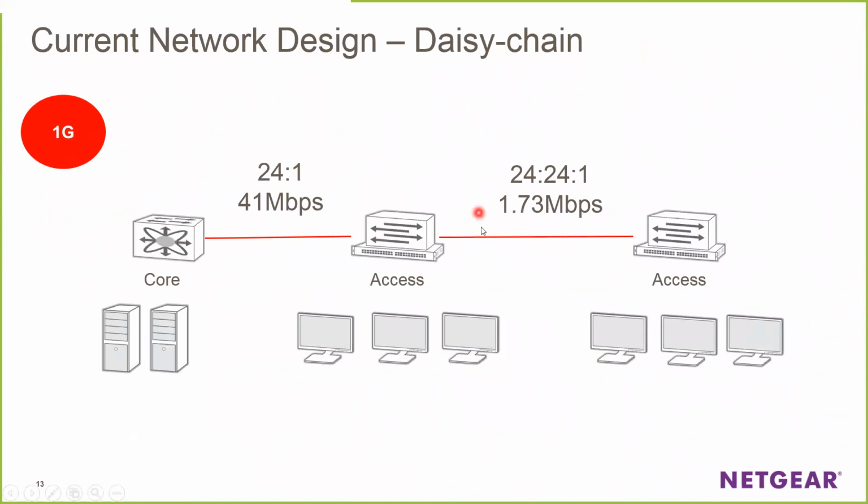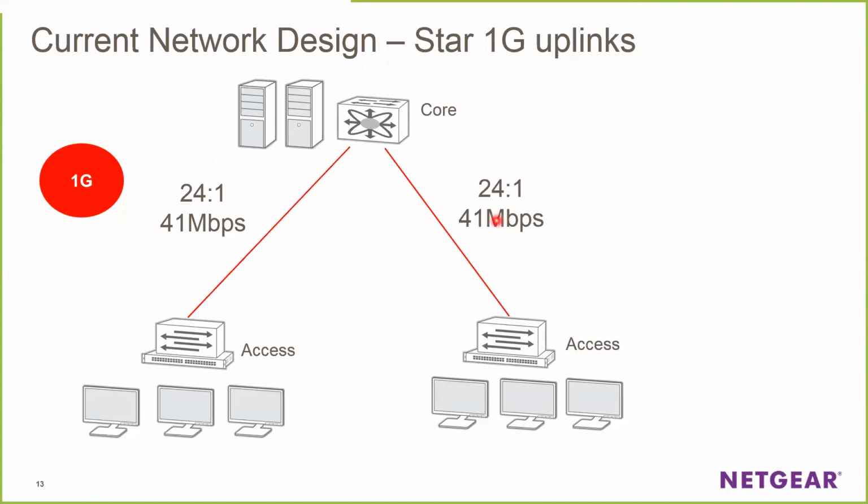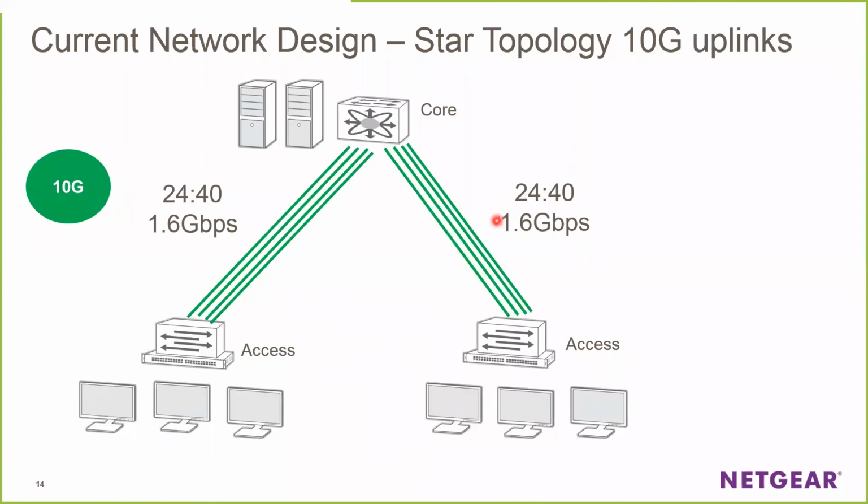You can see between these 2 scenarios here, the speed when everybody was talking at the same time was 1.73 megabit per second. Here, the speed when everybody's talking is 41 megabit per second. So we already get a higher speed, but if we want to get higher, what we recommend is to try to get what we call non-subscription rate, a line rate. To design a network without any possible bottleneck, what we're talking about here, as you can see, is that we are using the access switches, and instead of using gigabit links, we are using these 10 gigabit per second links between the access switches and the core switch.